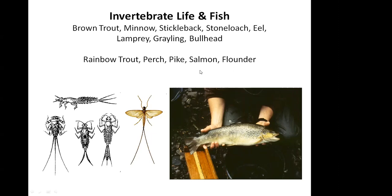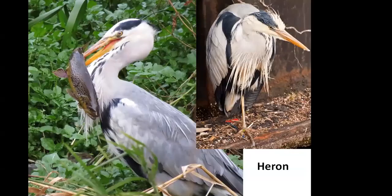If you've got plenty of fish, you've got the fish eating birds. We have many wonderful pictures of the herons along the Water of Leith, and quite a lot of wonderful images like the one there of it chowing down on some healthy sized trout.